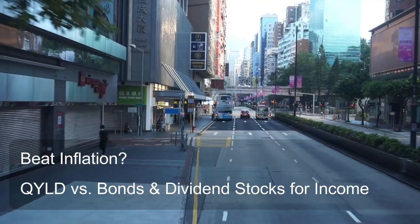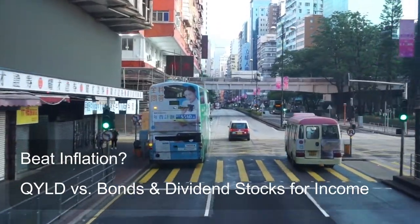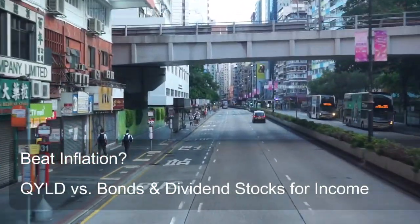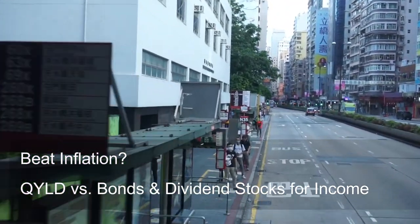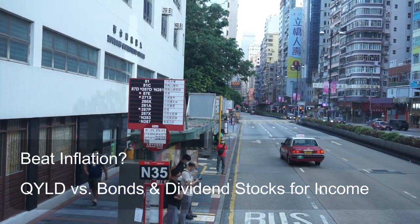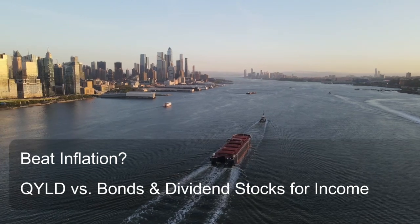Appeal for professional investors. 1. High income potential. The high dividend yield is attractive to professional investors seeking consistent income streams. This can be used for various purposes, such as supplementing retirement income or generating returns for specific investment strategies. 2. Portfolio diversification. QYLD offers exposure to the Nasdaq 100 while providing an income stream different from traditional stock dividends.